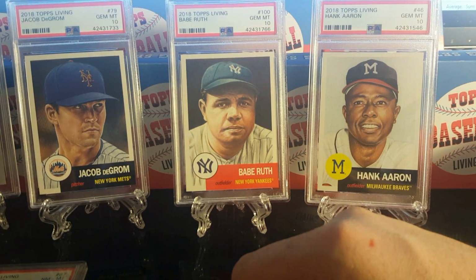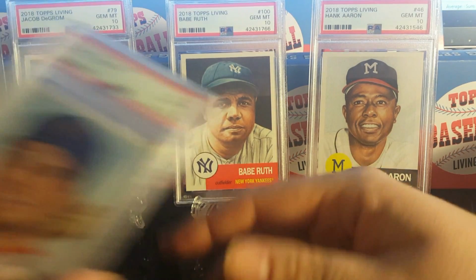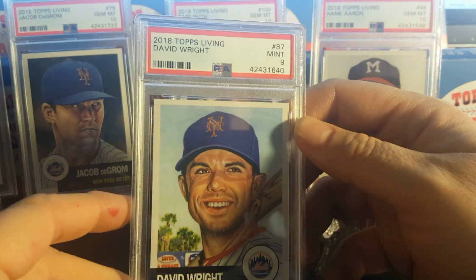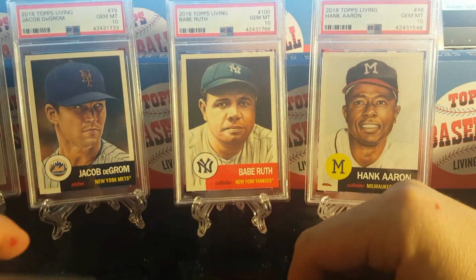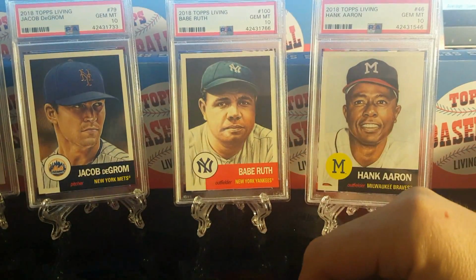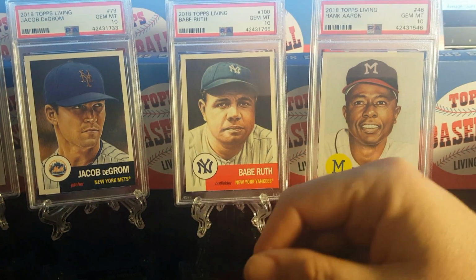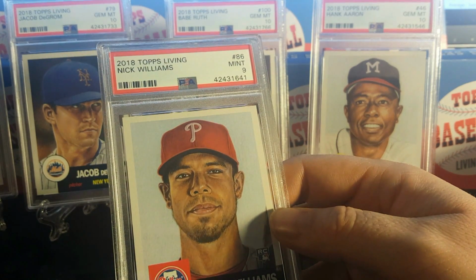But man, you look at some of those pictures on eBay and you're like, wow, look at that, the corner's all dinged up. And it's a no-go. So anyway, here's another 9, David Wright. I got one 9, I got like four 9s, one 8, and one 10. So I'll put this in my pile. I don't know what to do with those. Nick Williams is next. This first card is a 9. I'm telling you how many of these cards I got of each player.